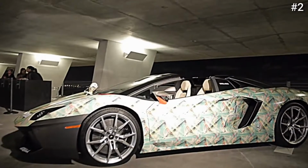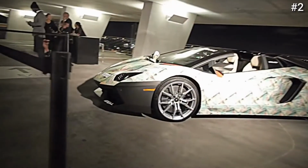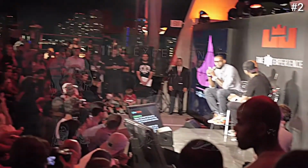There is only one out there and it is not for sale. The livery on his car resembles the 11 Kings floral design. It was Nike that did the paint job for LeBron by commissioning Lou LaVie for the project.